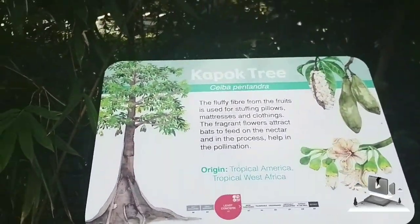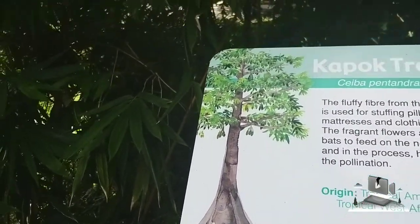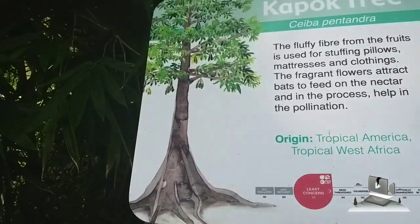Oh, kapok tree is a cotton tree. We're using this to put inside a pillow.